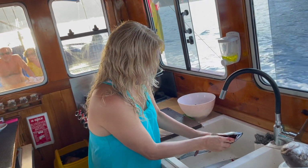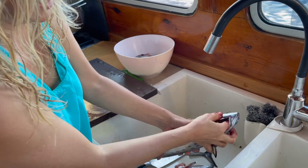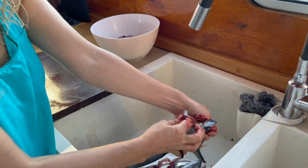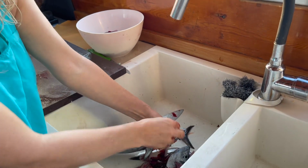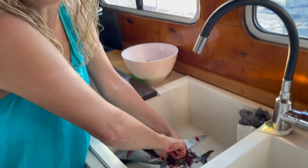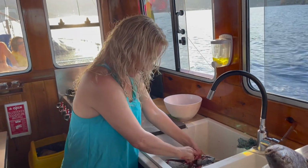My fingers don't work really good, like his. I don't know how to get this part out. Okay, like this? Yeah. Oh, yay. Oh, nice. Nice? Yeah. Not nice. Not really good. Easy. It is good. Not really easy. Yeah. Gosh.